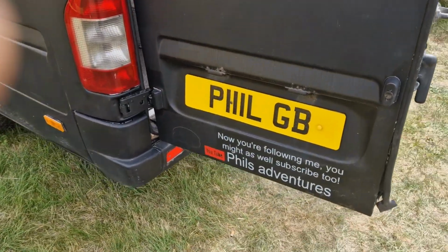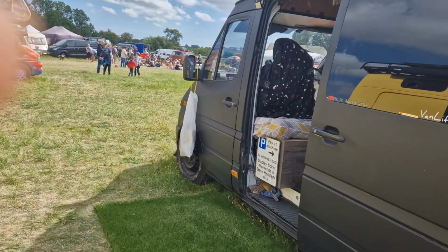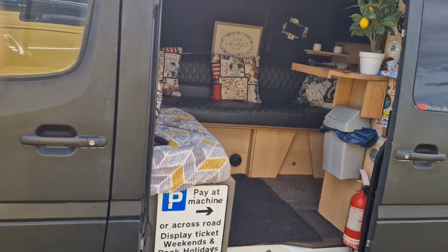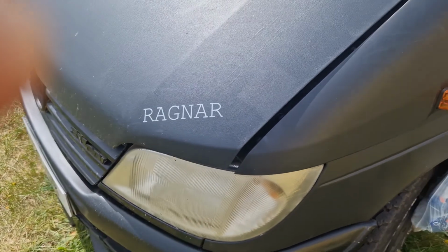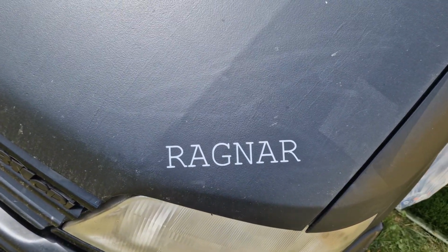So, there's a quick tour of the van. Needs a bit more work, but we'll get there. As I said, them seats need recovering so they're all the same. And there we are, it's the end of Ragnar's tour.